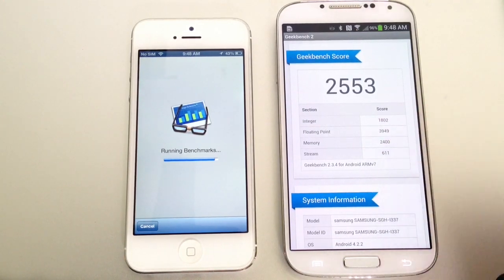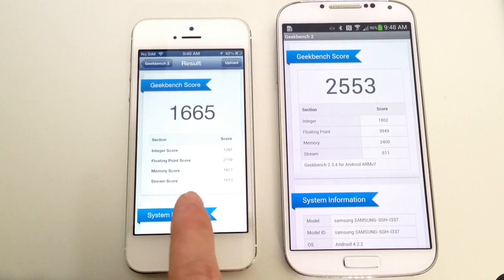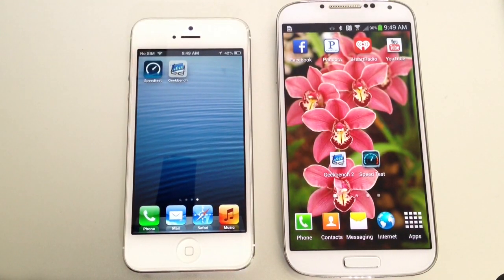Memory performance was 2400 for the Samsung Galaxy. Alright, so the iPhone 5's performance is about, well, not half, but close to half of what the Samsung Galaxy S4 performance was. As you can see, the memory score was 1877. There you go. There you guys have it. Those are the performance as of CPU performance on both devices. Samsung, of course, took that by a long shot. So let's go ahead and continue with the performance test.